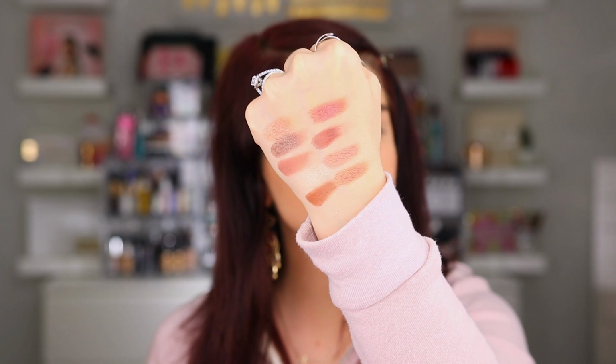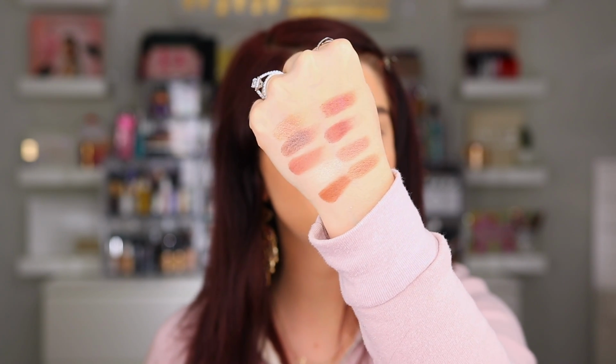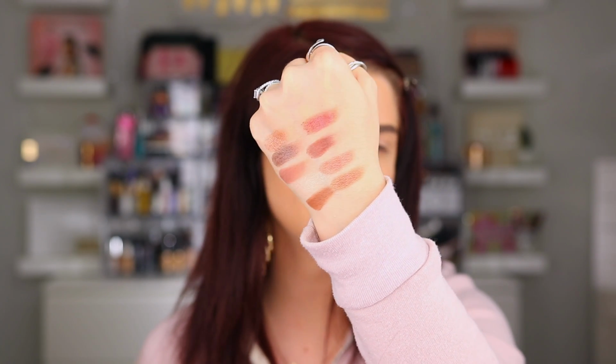Here are all of the swatches from the palette. As you can tell, it's a very neutral toned palette. We have some reds in here. There are a few of like a deeper matte shades in here, but for the most part, you have more of like a golden copper type of feel with this palette.